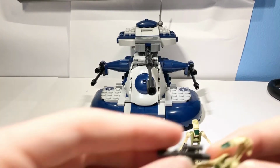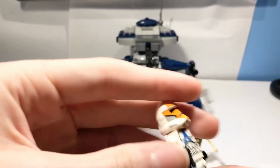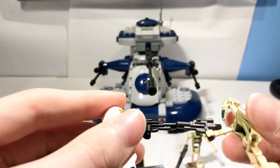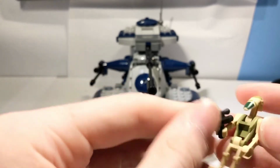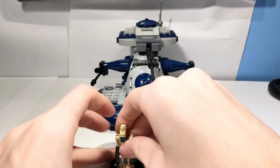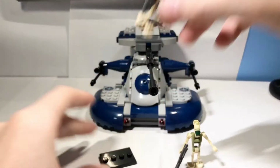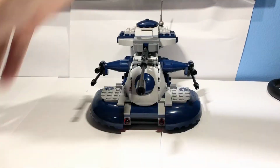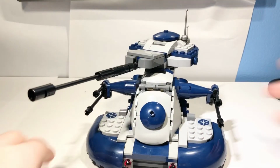Anyway, as for the blaster, I think that looks really good. I like that it's that kind of silver tone. You can tell a lot better when I put it up against that black one. It's silver, and I think that looks pretty cool. It's a nice look. But yeah, they're supposed to be pilot droids, and they're Kashyyyk battle droids. Whatever. Anyway, moving on to the AAT, Armored Assault Tank itself here.